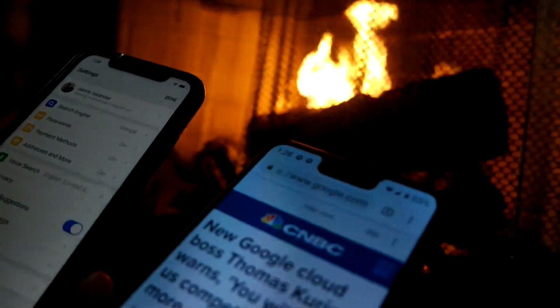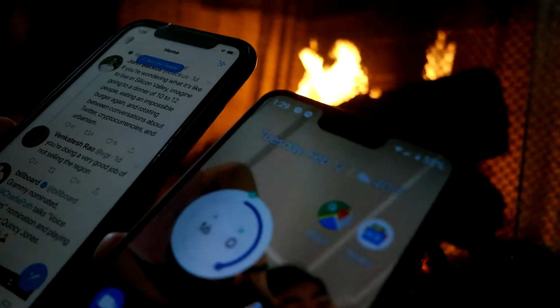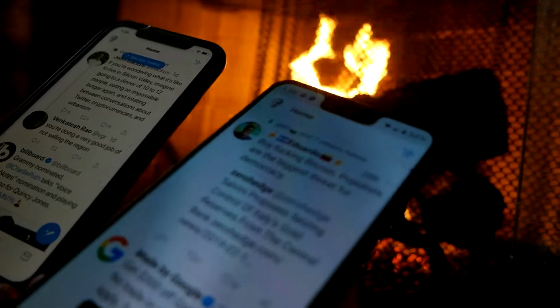So I want to show you one more thing. If I open, let's say, Twitter, okay? So I'm opening Twitter on the iPhone. Where's the Twitter on the Pixel? Oh, here. And then let's say you want to post something, right?